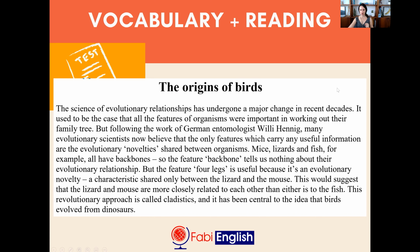Cool. So this is the text, all right? So the origin of birds. It talks about hundreds and thousands of years ago. And it's interesting actually, but personally, I hardly ever read about this topic. So maybe for me it would be a little bit difficult. I don't know about you. If you're into this kind of stuff, then maybe you're gonna read it very quickly and understand everything. But if you're not into it, that can be an issue, all right?